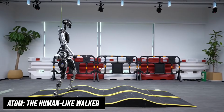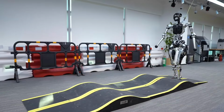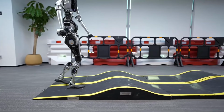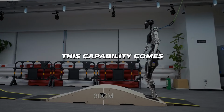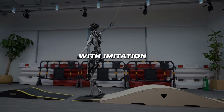Another robot making waves is called Atom, developed by PND Robotics in China. What sets Atom apart is its walking ability. It doesn't just move, it walks like a human, adapting its stride, balance, and pace on uneven terrain. This capability comes from its proprietary reinforcement learning system combined with imitation learning.